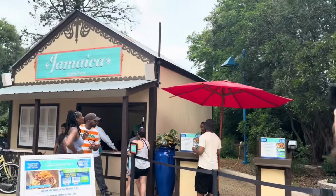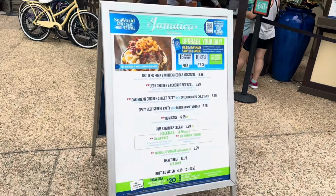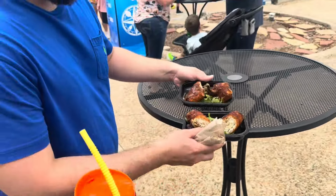Destination Jamaica. We're gonna try two cuisines, so let's try it out. All right, so I got some rice rolls, crispy rice rolls. Whoa, that's good. All right, looks like there's beef and rice on the inside.